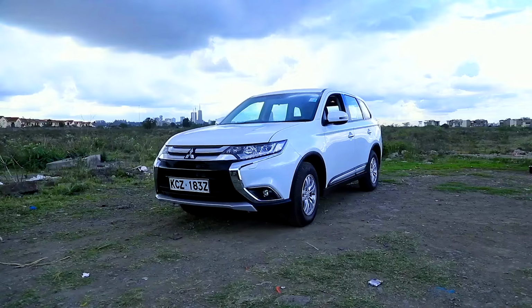That said, it's time for me to move over and give you the value for money proposition as to why this particular car is the best premium soft-roader in the market. Stay tuned.